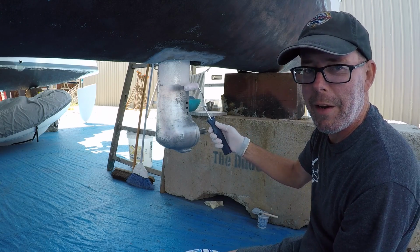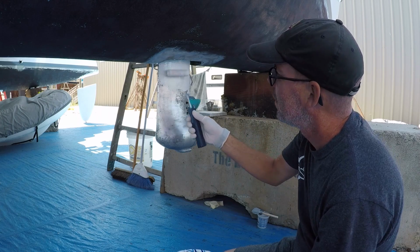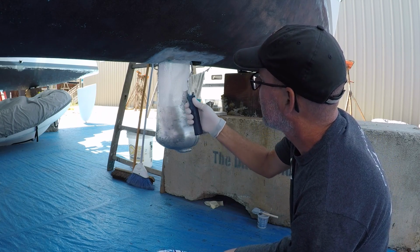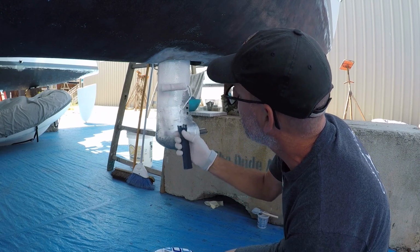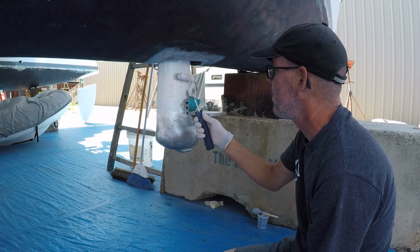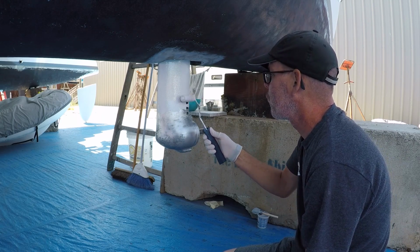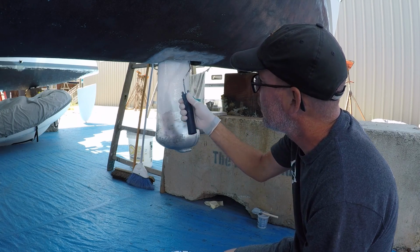Kind of nice getting these painted up, isn't it? Yeah, it looks good. Feels good. It's nice to know it's being protected properly this time. Okay, this wind is going to make it dry, I think, a little faster, which is good. We can get another coat on tonight. Going to put a total of 3 coats on before the Trilux goes down. So we'll do 2 coats tonight and another one tomorrow.